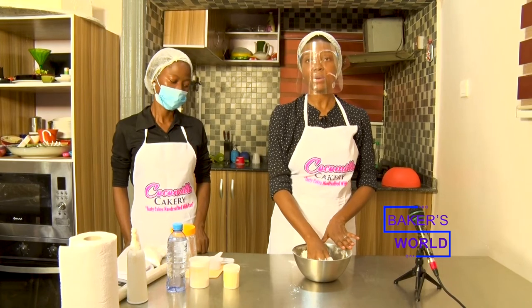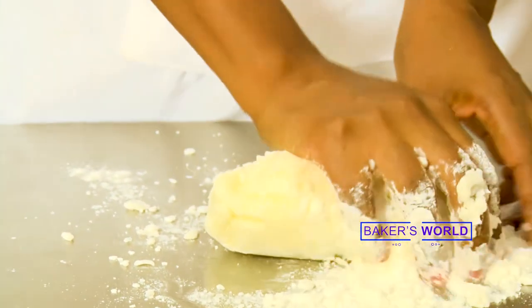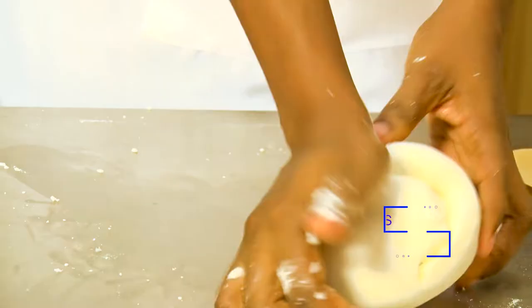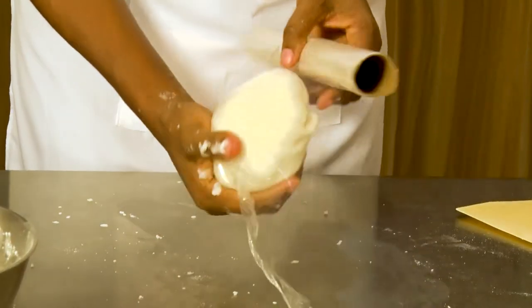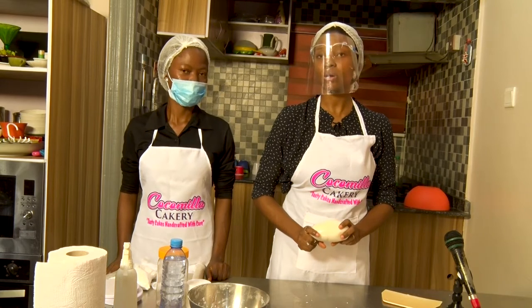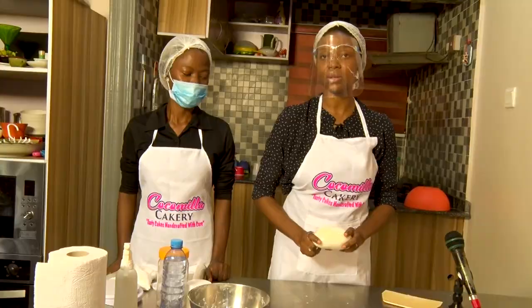At this point, I will have to turn this onto my work surface and continue the kneading process. Our pastillage is actually ready now. I'm rolling this into a ball, because once you're done kneading your pastillage, the next thing that you have to do is wrap it up with cling film. Now, you can't use this immediately. You will need to allow this to rest for a minimum of 3 hours before usage.